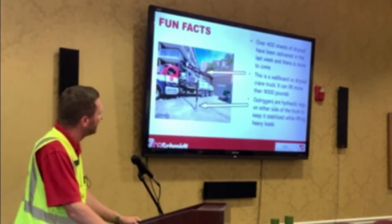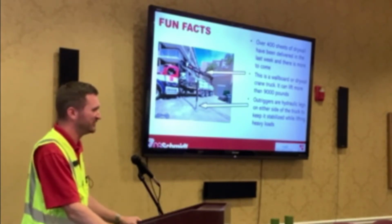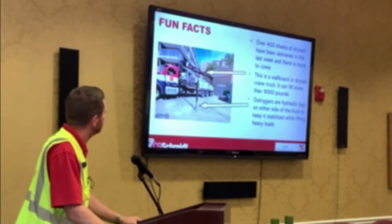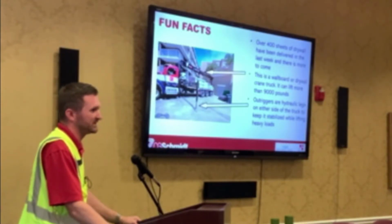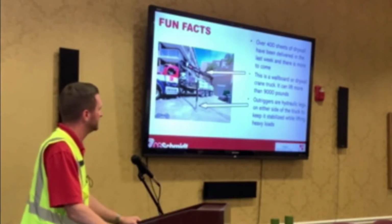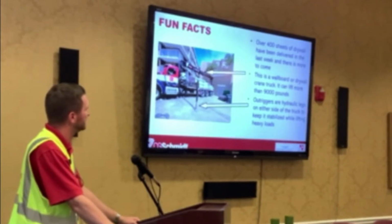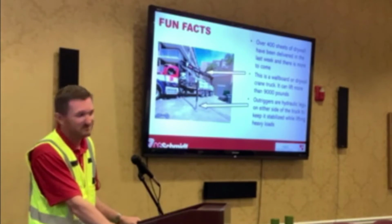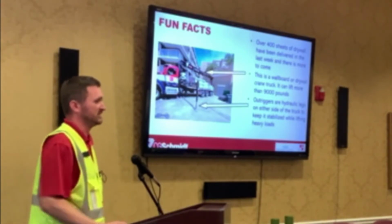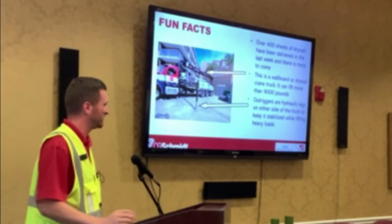All right, so a fun fact. You may have seen these trucks in the back if you have a view of the loading dock area, but this is one of the drywall trucks that comes to deliver the drywall to the job site. When they come out and deliver, they're delivering about 400 sheets of drywall. And they've made how many deliveries? Two in the last week. So that's a good sign. It means we're putting up a lot of drywall and putting up a lot of walls.